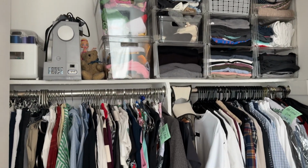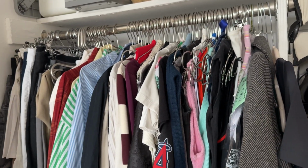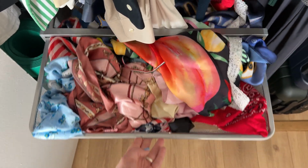This closet mainly has my tops and my bottoms that I wear day to day. So I've got all my jeans in here, I've got trousers, I've got skirts, I've got all my blouses and tanks, I've got all my sweaters, all my graphic tees, and then I've also got all of my scarves and ribbons. This drawer is so disorganized.